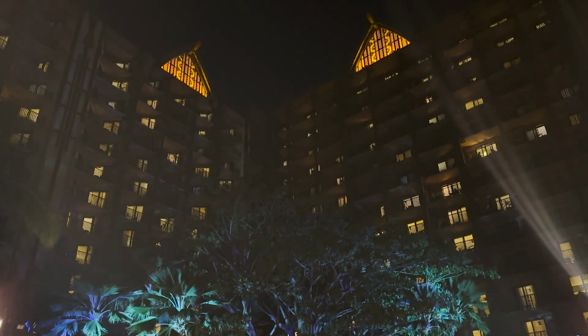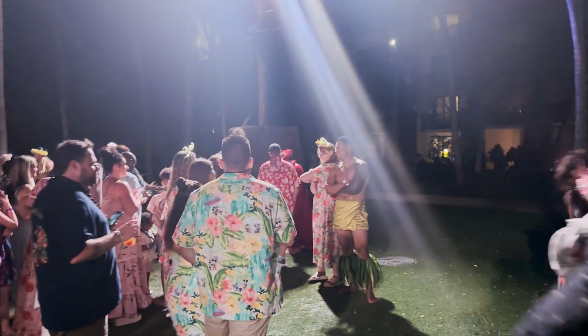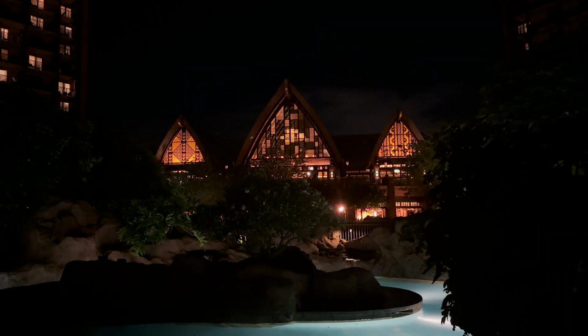Definitely get your money's worth here. And now some of the cast members are out here on the lawn taking pictures and videos of people as well.